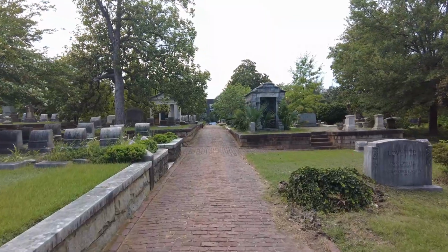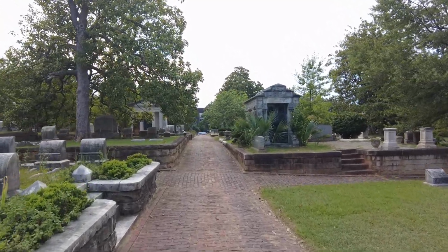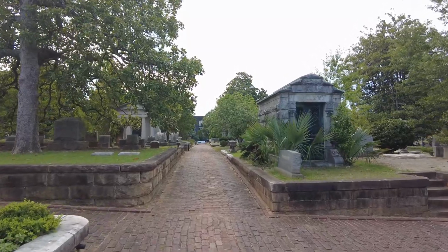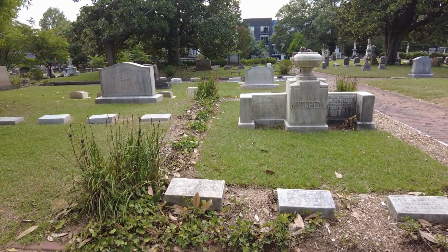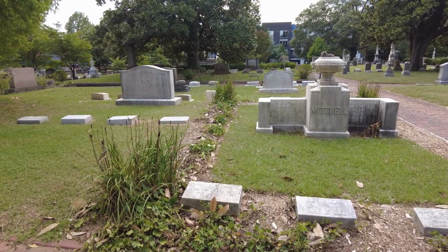I think, and I could be wrong, I see the last one that I wanted to show you over here. Just up this road a little bit. This is one of the older parts of the cemetery, one of the original areas. Yes, here it is. This right here is a plot for the Mitchell family. And there's obviously a lot of Mitchells. It's a fairly common name.